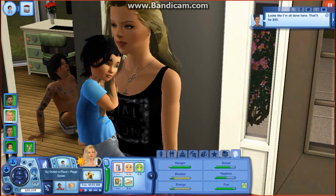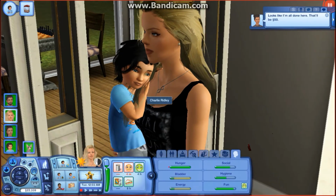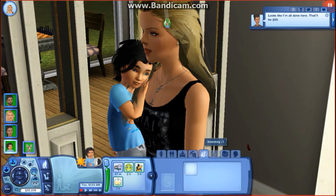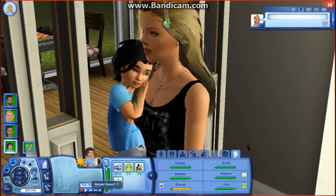So this here, if you guys can see him kind of. Sorry, Melissa's hair is glitching in his face. But this is Charlie Ridley. Little cutie he is. He ages up in 3 days. He is a Libra, he likes Egyptian music, mushroom omelette, and the color purple, and he is perceptive and easily impressed. And then everything else is obviously blank. This is his toy. I don't know his toy's name, and he has almost 4,000 lifetime award points. But yeah, that is Charlie.